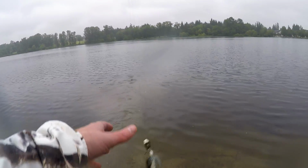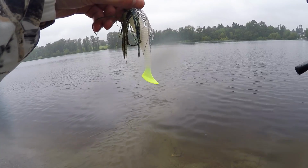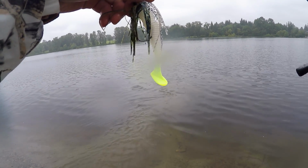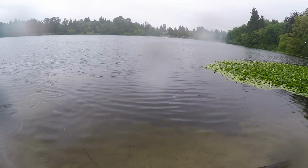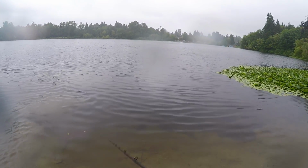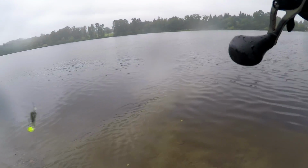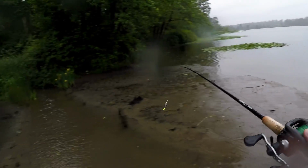Right now I'm throwing a chatterbait. Put some stank on that tail, folks. Stank on the tail is a bonus. That helps for real. Funny thing is too, I was gonna call it quits like a couple freaking minutes ago. And then bango. Land a big old sucker.